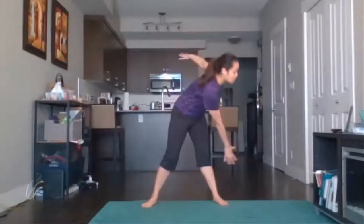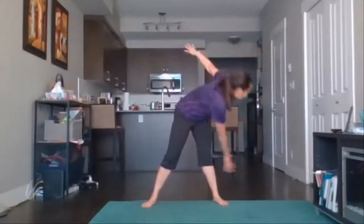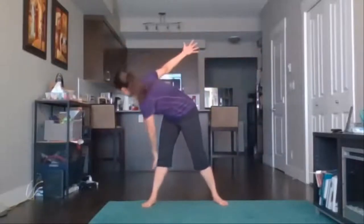Four, three, two, one. Good. Stand with the legs nice and wide, arms straight in a T shape. So we're always going to come back to the T shape. We're going to use the arms. We're going to bring it to the opposite knee. So the outside of the opposite knee, you're just twisting the body, coming back up to a T shape, twisting the body, coming up to a T shape.